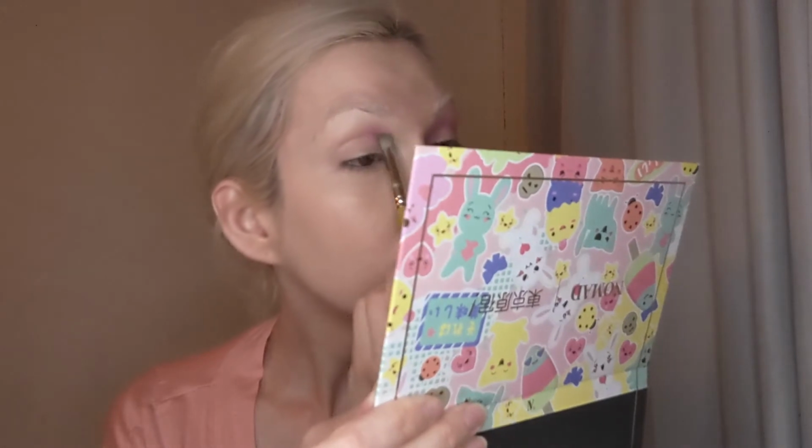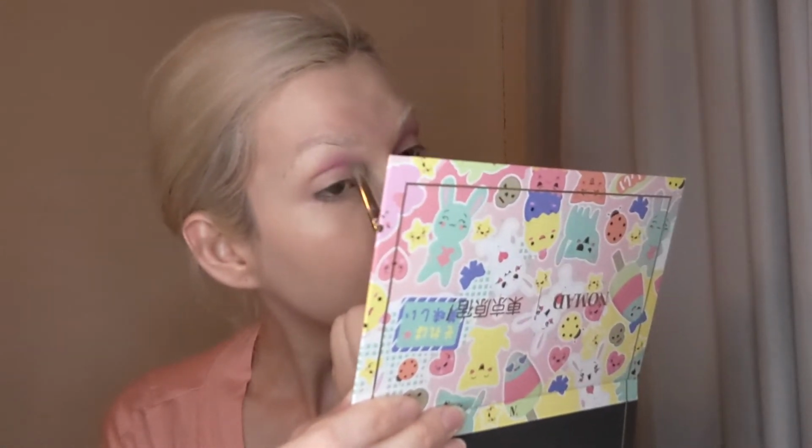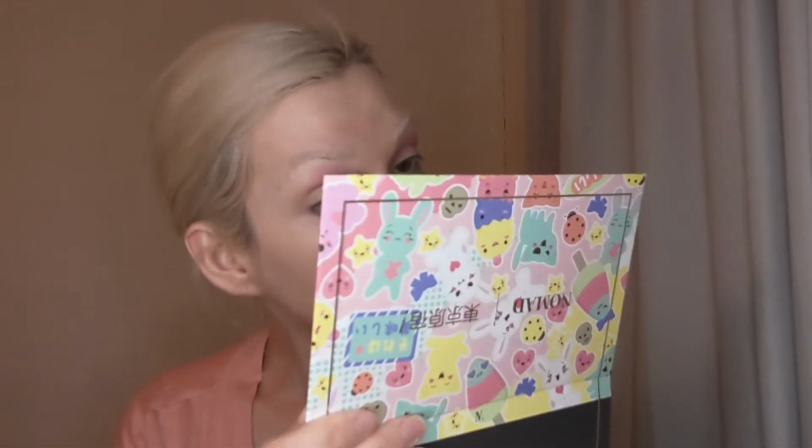First, I'm going in with the shade Cotton Candy on a fluffy brush, and I would say this is a light, kind of mauvey pink color, and I placed this in and just above the crease and took it about halfway in.